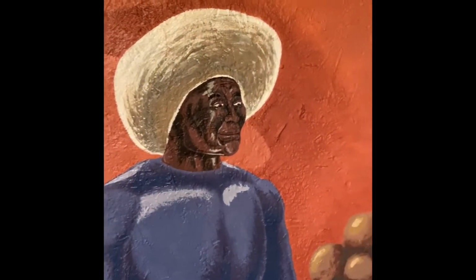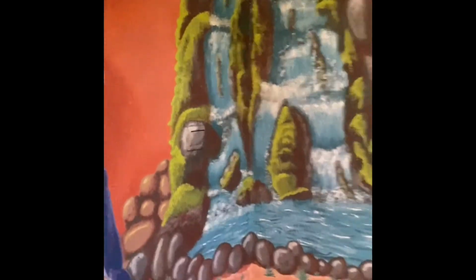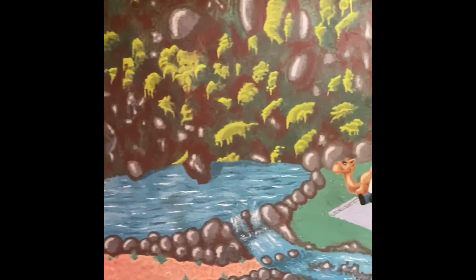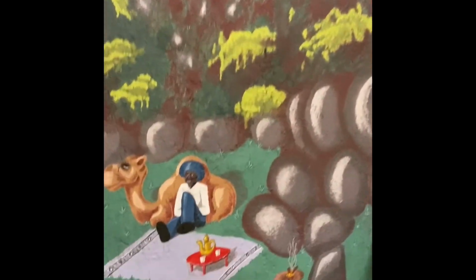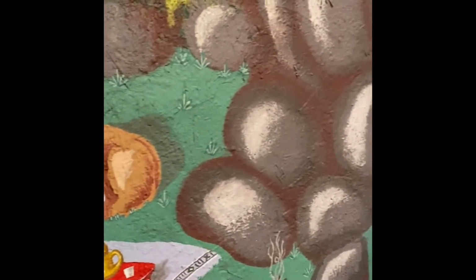This is our nomad, finding himself an oasis for lunch, where his friend is waiting for him with hot tea and a little fire, relaxing on his camel.